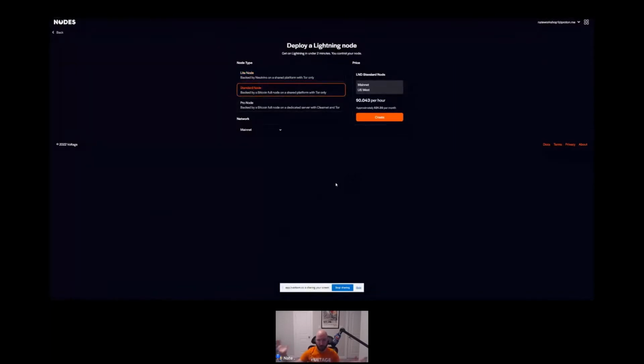Standard node is backed by the entire Bitcoin database. So it's much more reliable. It's less likely to get out of sync than the light node. And that's going to be more important. 90% of people are going to want to do the standard node, especially merchants and businesses and small businesses.